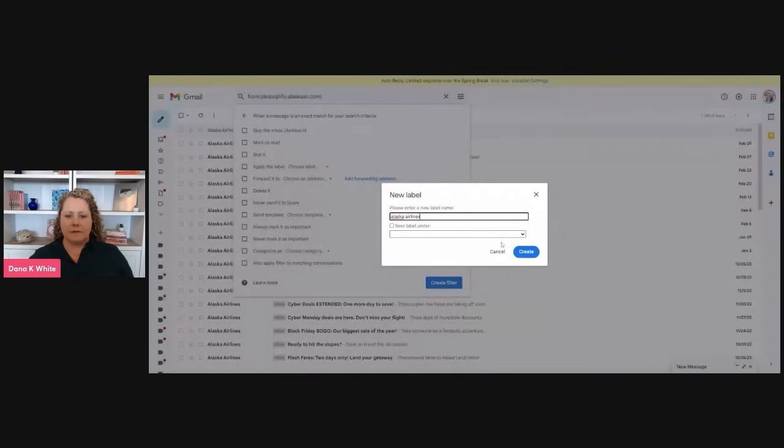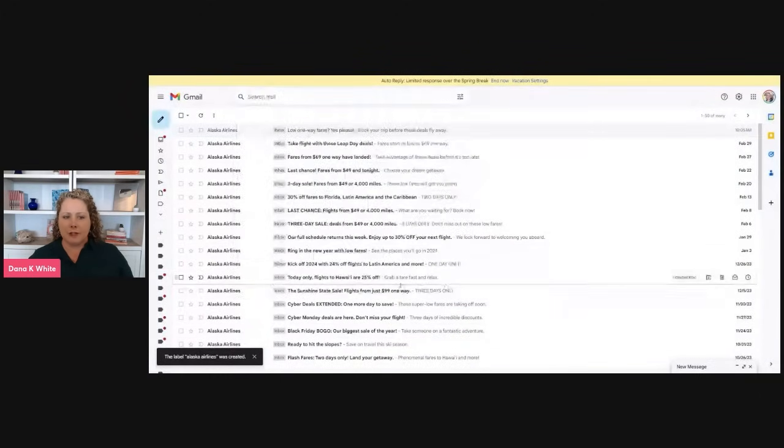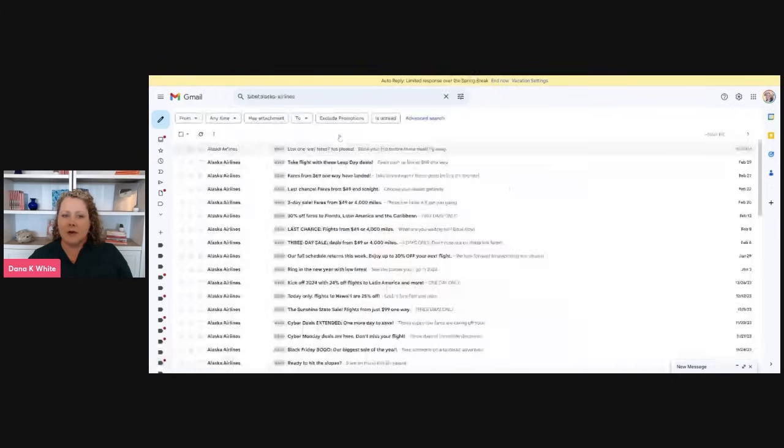Alaska Airlines. And make that label. I'm going to be sure that I put it on, also apply filter to matching conversations. So I'm going to create this filter. I'm going to click on this, and now it has two different things. It has both inbox and Alaska Airlines. If I click on this now, I am only getting the stuff that came from that specific email address.